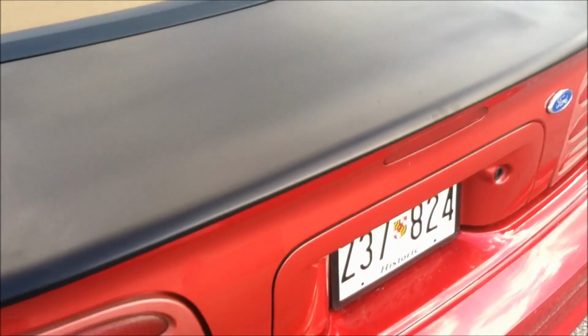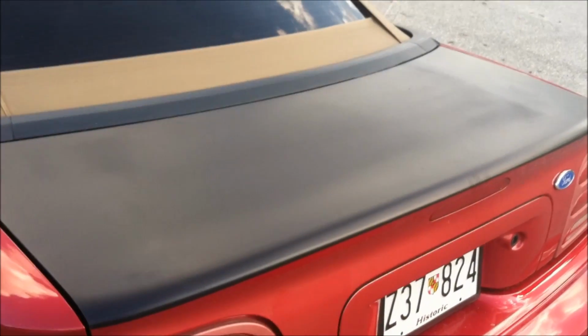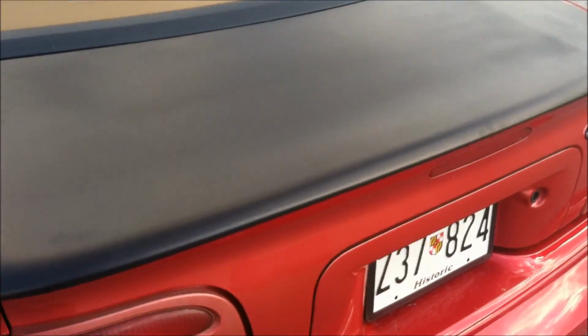The back, it's black because this car came with a wing. In my last video, I believe the wing was on there. Well, we took the wing out, and there were 4 holes that connected, filled the holes in, and primed it to paint it.